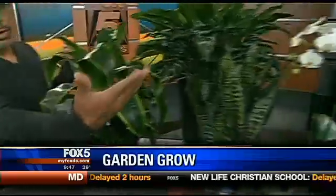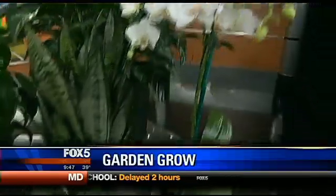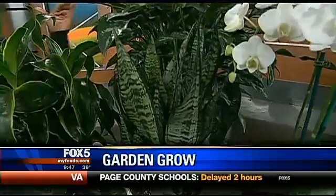You can think about things like, if you want color, you can do orchids. Orchids, you know, they will rebloom for you. They're relatively easy to care for. You can think about African violets, which are fun. And even the evergreen plants like the snake plant, or even this one, it's called an Aglaonema, but it's a Chinese evergreen.